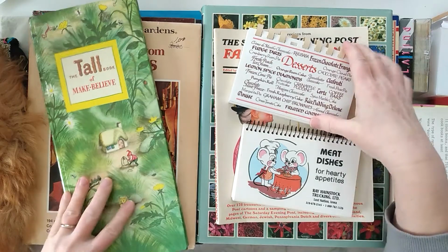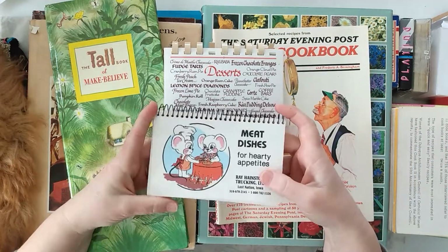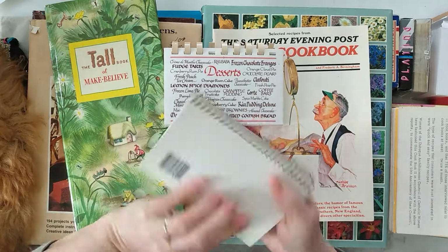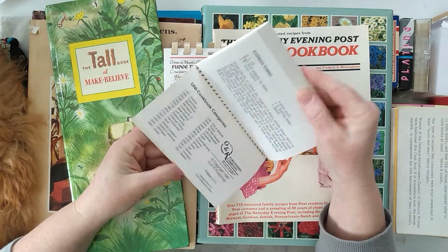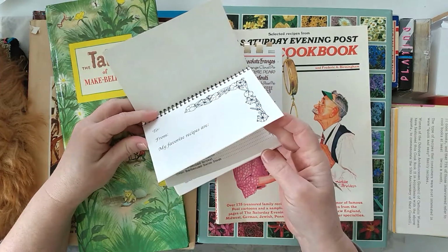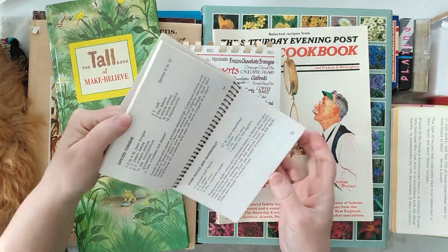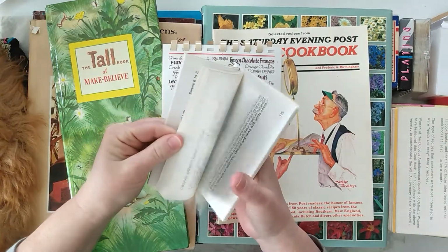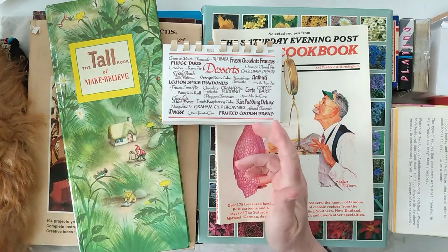Next, I did find these cute little recipe books at a little tiny thrift shop in a neighboring town. Not sure about the vintage of these. Don't know if there's actually a date. 1982. Cute little mice there. So this is just full of meat dishes for hearty appetites. That looks kind of fun. I'm going to probably put that in my Recollect and Ramble shop right there.